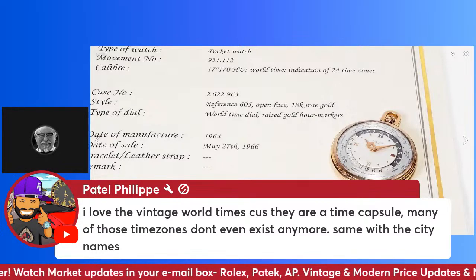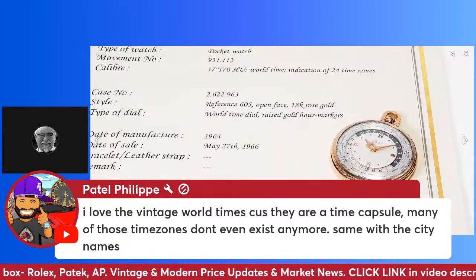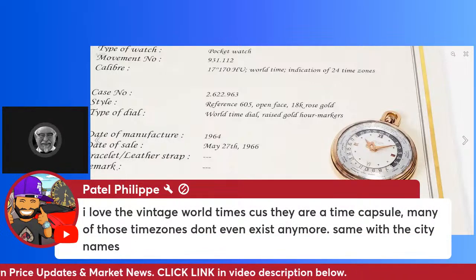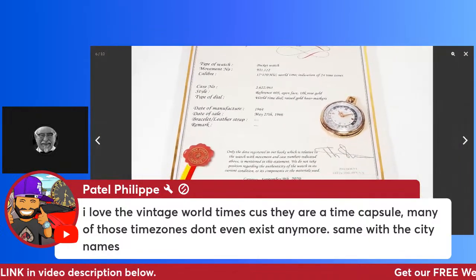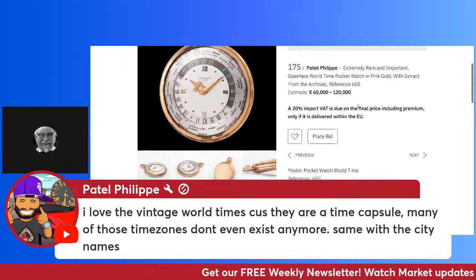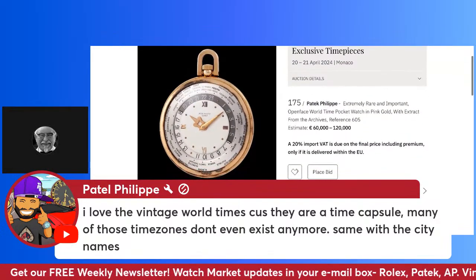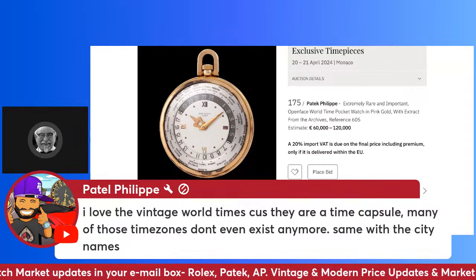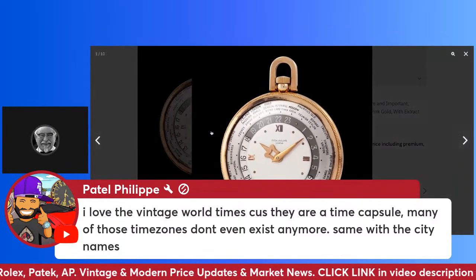Oh, exactly, exactly. The time zones, the cities. No, listen. This watch is like, look. This is 1964. Oh yeah, this is a prime sex tourist era. Look, anybody who was buying a pocket watch in 1964. Okay, again, 1964. World Time pocket watch was an old school pimp on a blimp.